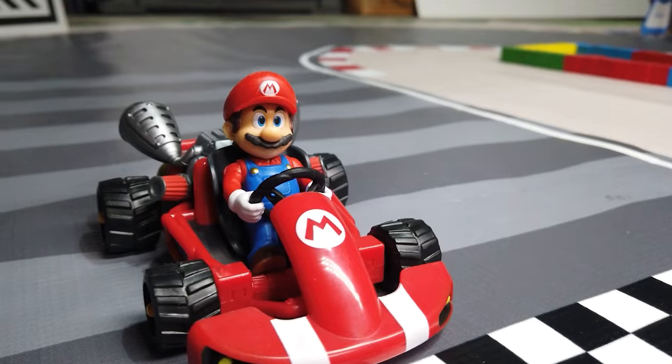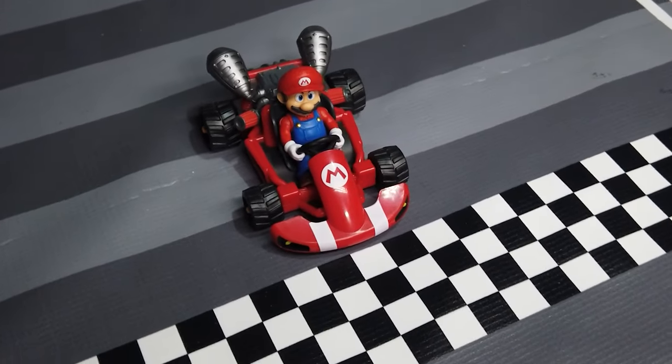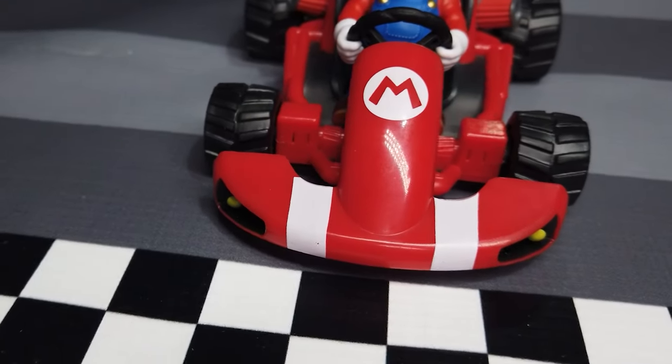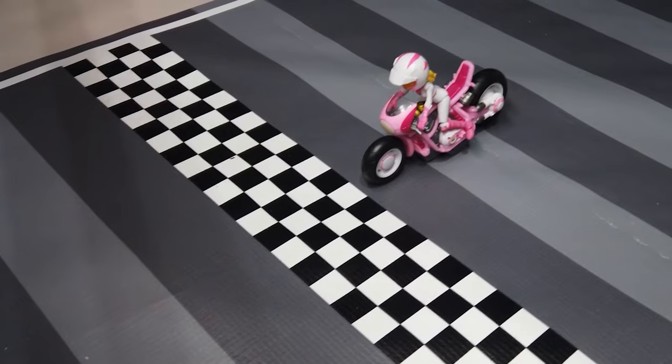Here we go. This kart looks just like in the game, but is slightly more realistic and less cartoony. Love the front panel and white stripes, and nitrous booster pad. Take a look at Peach in her motorbike outfit.